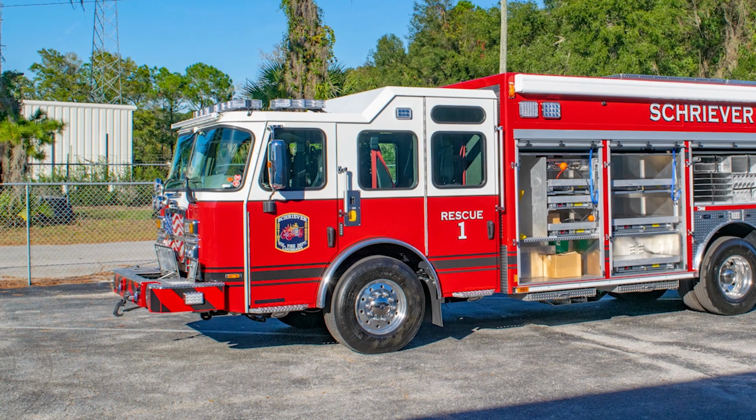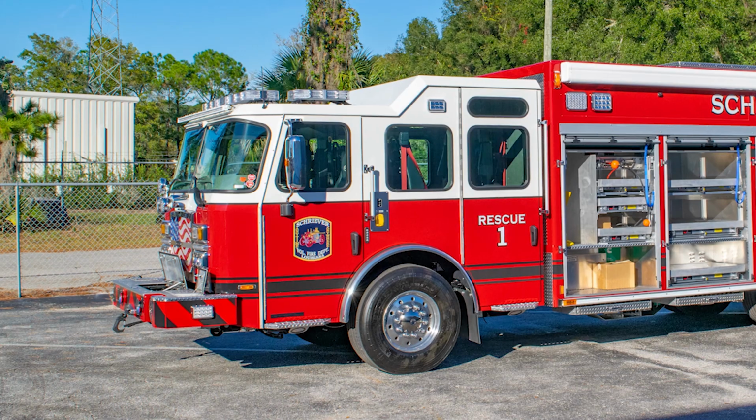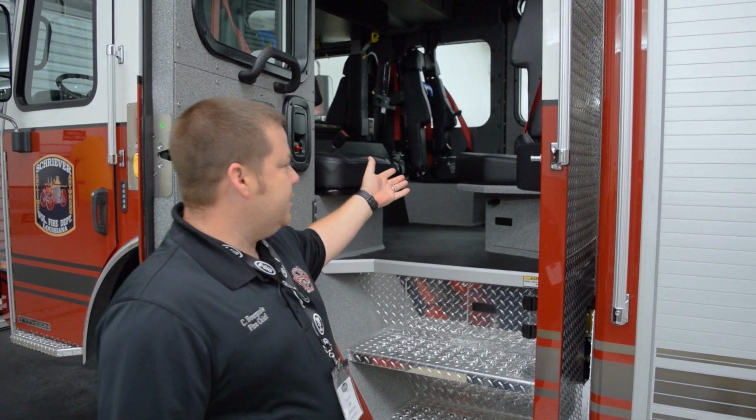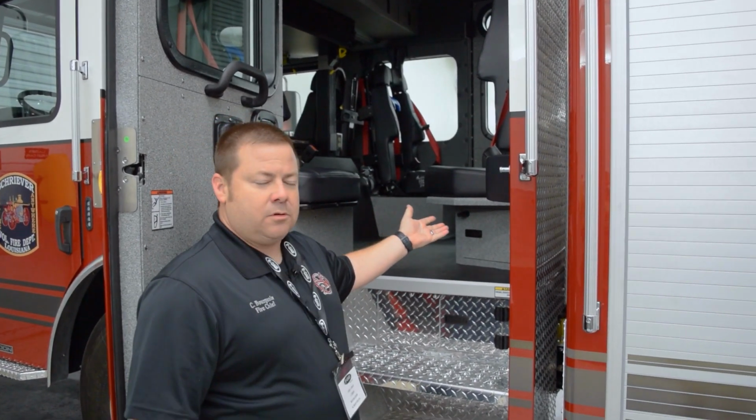One of the things we also did was we went with the raised roof. We have an overhead compartment that's going to be utilized for storing medical equipment, and we went with a bench seat. That's going to assist us with our rehab, with the air conditioning system that we chose, and also under-seat storage for portable chairs and bottled water and other things for rehab.